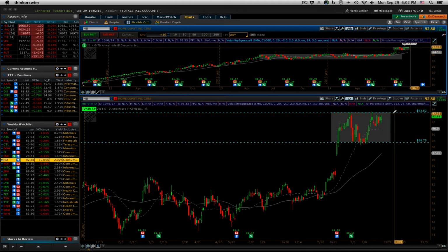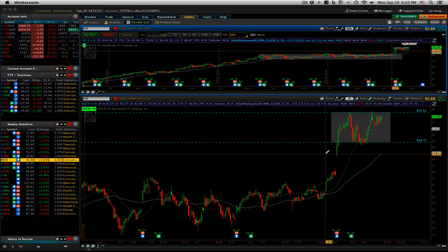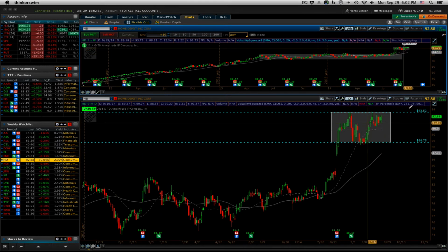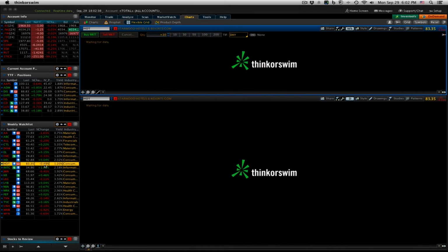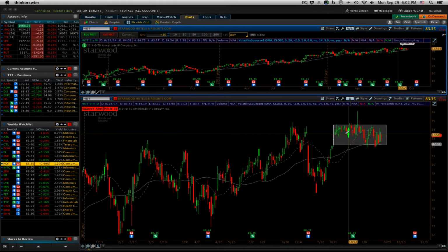But if we were to be able to get that breakout over, say, 93.50, I think I'd use this gap right here at 86.88 as my stop, because that would put us under the 50-day moving average and still allow us a decent-sized position. But I've seen these patterns before, and this one has, in my opinion, the opportunity to move very far over the next 6 to 9 months.